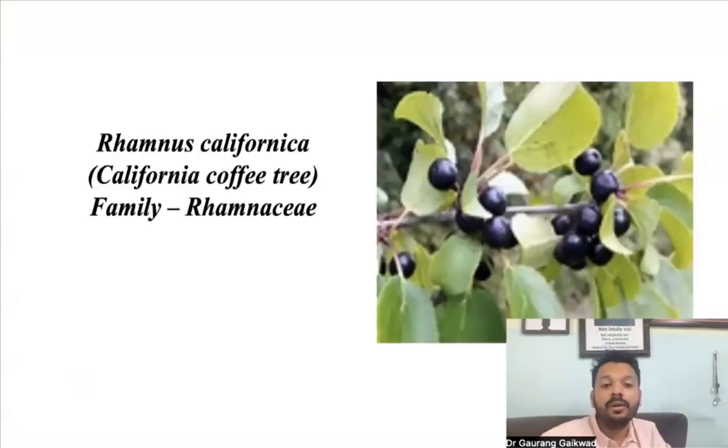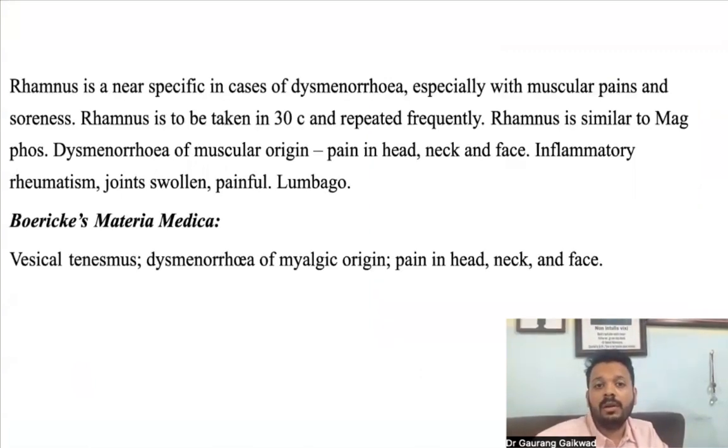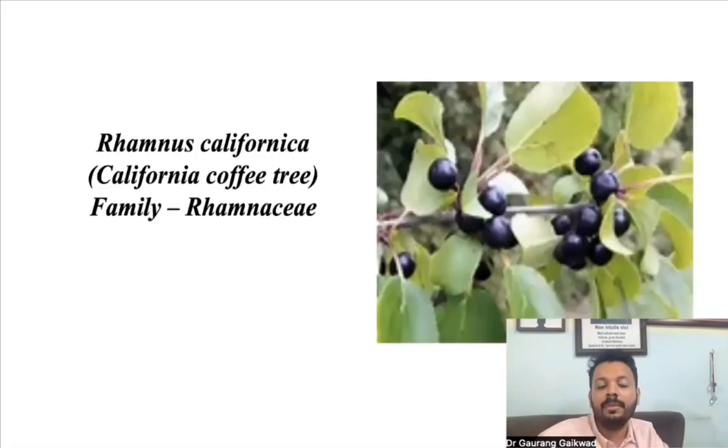Rhamnus californicus. Okay. This is a remedy you want to keep in your clinic. It's a near specific in case of dysmenorrhea. In dysmenorrhea, when along with dysmenorrhea there is no symptom, but just generalized muscular body pain, muscular soreness in the back, in the head, in the neck, in the face, in the joints. Rhamnus californicus 30C. Remember this name, Rhamnus californicus.